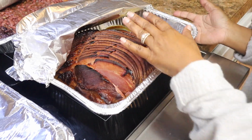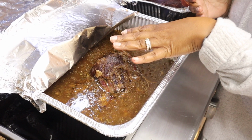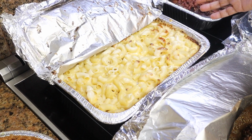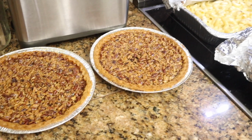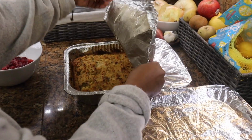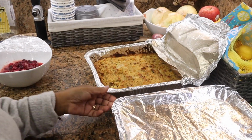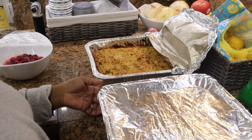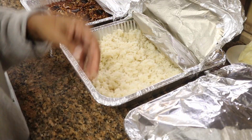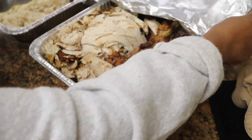This is honey baked ham here. Caesar of Wagyu beef and gravy. This is macaroni and cheese. These are homemade pecan pies. This is bacon cornbread dressing. This is sweet potatoes, jasmine rice. And then the star, the turkey.